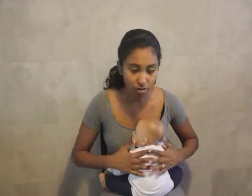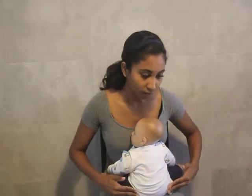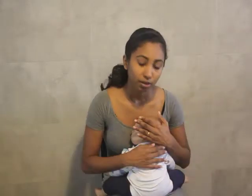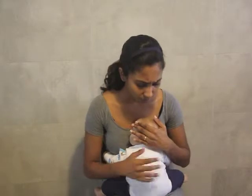Also, keeping them in this optimal positioning is good for their hips, supports their back. It's good for the development of the hips. So it's very important to keep baby upright. Also, by keeping baby upright, it's good for the spine and good for breathing, good for many things actually, to keep baby upright like this.